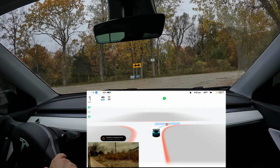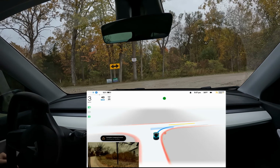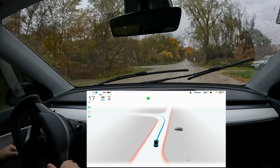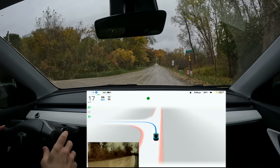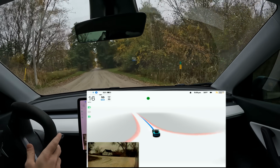And then kind of like a quick double turn here. So we'll make our stop at the stop sign. There's no line, of course, because it's a dirt road, but it stops at the stop sign, nicely pulls through that right turn, and then immediately puts the left blinker on, hitting a bunch of holes here, which is pretty standard. And again, handled beautifully. I mean, this is crazy.